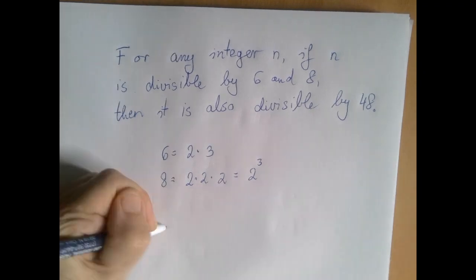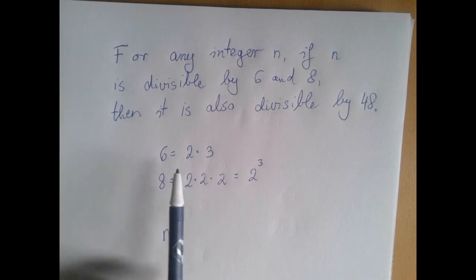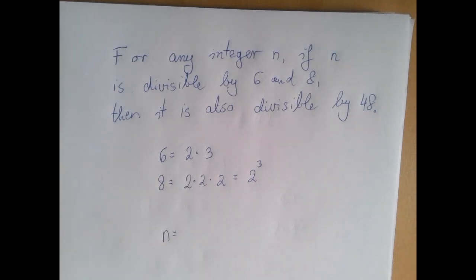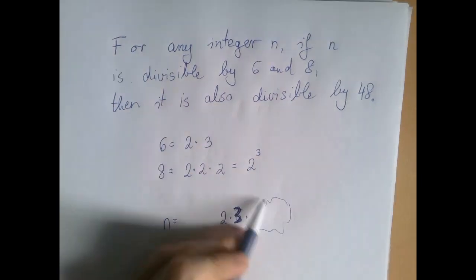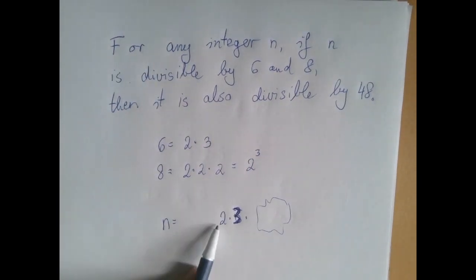So if we want to build up the prime factorization of n, in order to be divisible by 6, we have to have a 2 and a 3 in the prime factorization of n. And in order to be divisible by 8, we have to have three 2's. Now there is just one prime factorization, so we have to have a prime factorization that does all this, plus possibly other stuff. So divisible by 6 means that the prime factorization will have a 2, a 3, and possibly other stuff.